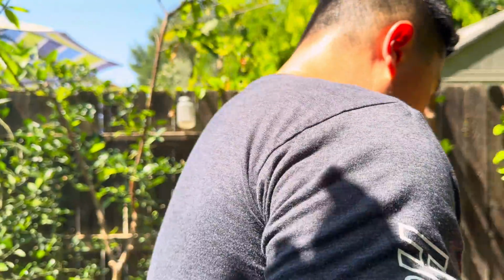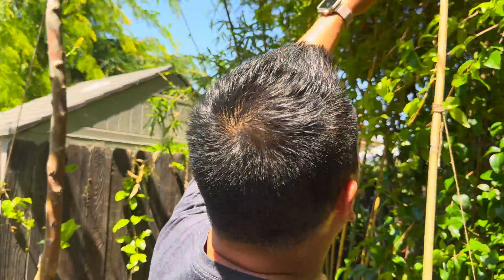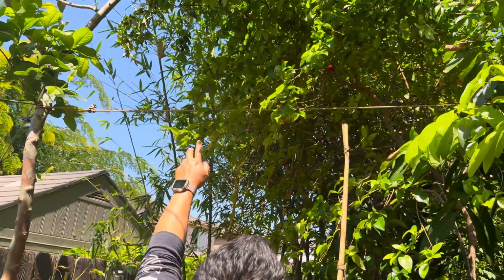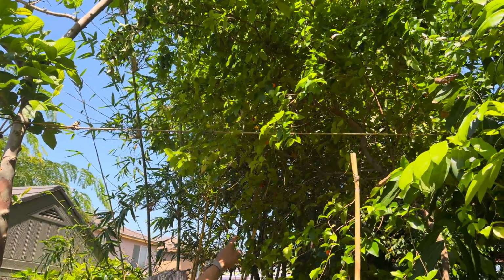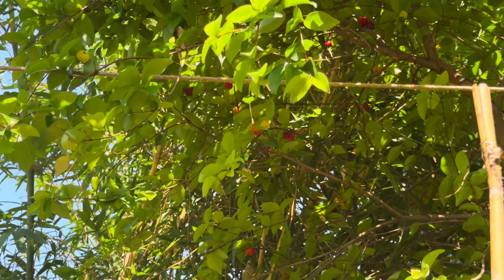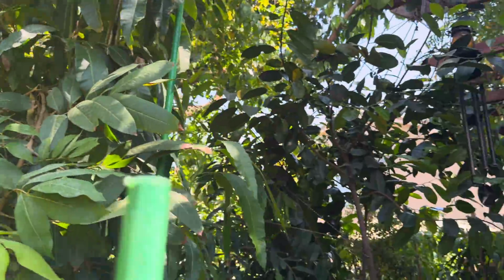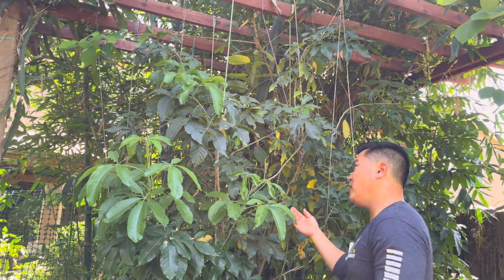And then over a period of time, once the trees are ready, they will start producing fruits for you. Check it out, Sonam cherry. And also, when they're ready, even in the shade, they will produce fruits.